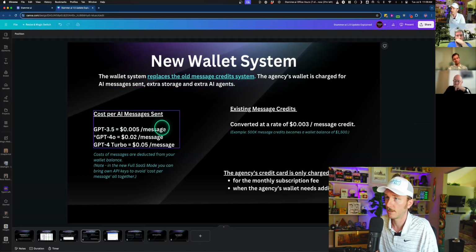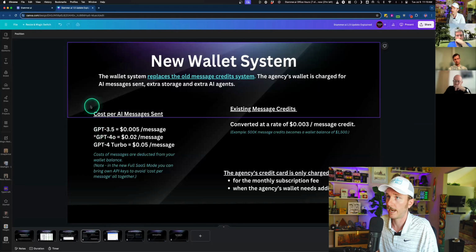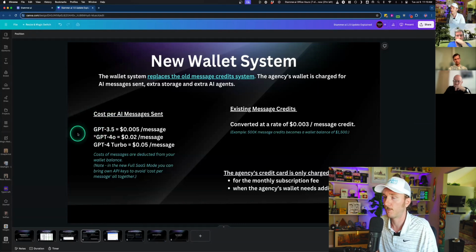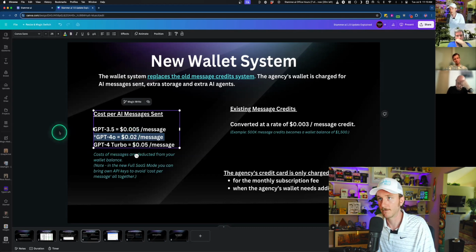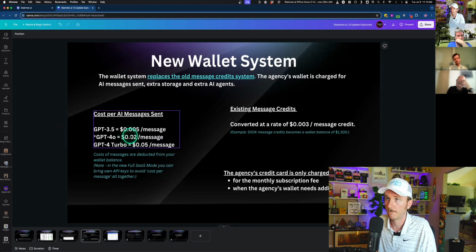So now, any AI agent that is using GPT 3.5 is going to be 0.005 cents per message. GPT 4.0 is 2 cents per message, and 4 Turbo is 5 cents a message. And we recommend that everyone uses the GPT 4.0 model. That's the most powerful and the most affordable.